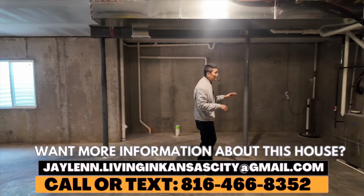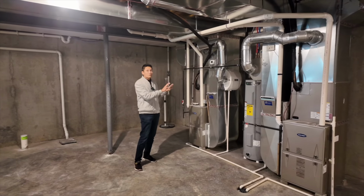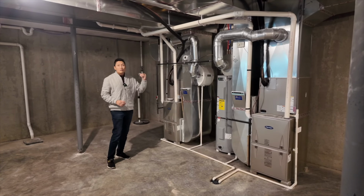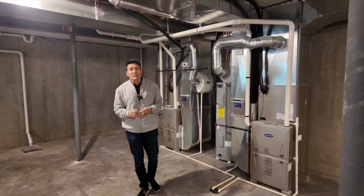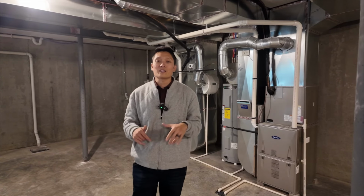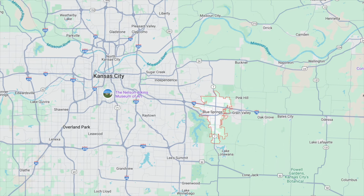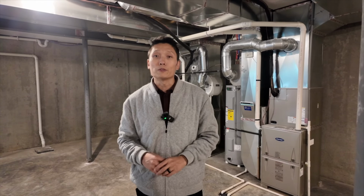And then two, one of the nice things about this that doesn't occur in every new build, 2 separate brand new HVAC systems. One controls the upper level, one controls the lower level. This is incredible quality, and guess what? It is less than $700,000. $699,500 gets you this brand new build in Blue Springs, one of the most desirable areas in the Kansas City metro. Let's go check out the neighborhood, and then let's go see the rest of Blue Springs.